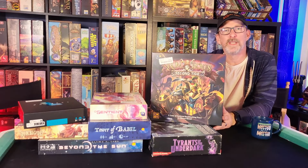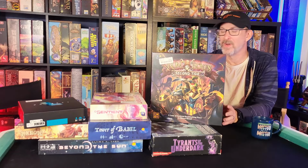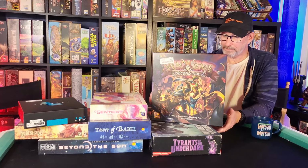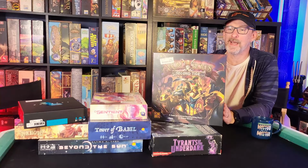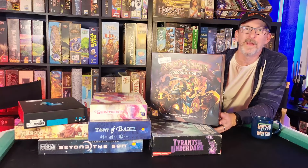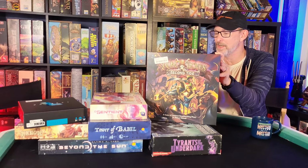But doing some research, people really preferred Second Tide to the first edition, and so I passed on the first edition one and went back a couple weeks later, and they still had the first edition one sitting on the shelf, but then they also had this one, the Second Tide, and so $30. I picked it up. We'll see how my tastes align with Alex Radcliffe's and see if it's any good.